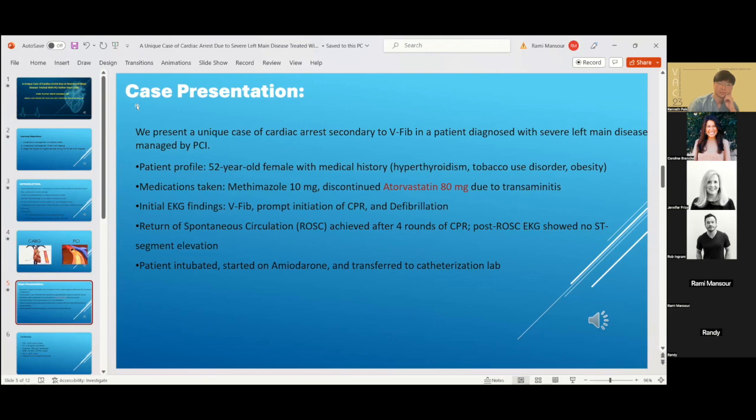The initial EKG findings showed VFib, and there was prompt initiation of CPR and defibrillation. The CPR and defibrillation continued until ROSC was achieved after 4 rounds of CPR. The post-ROSC EKG showed no ST elevation. So the patient was intubated, started on an antiarrhythmic medication, and then transferred to the catheterization lab.